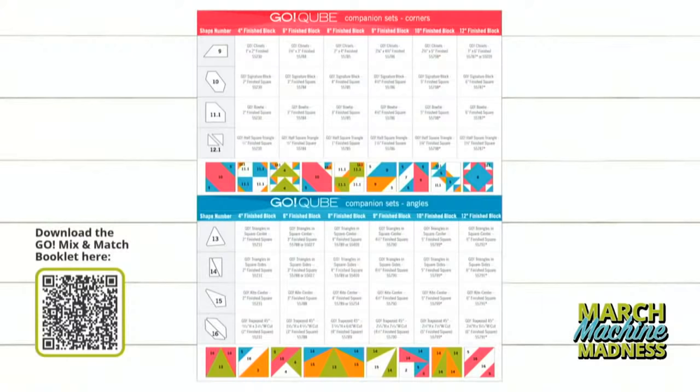and it'll help you find which one to use. Now, the original chart, the first one we showed you, is in the front of the Go Qube book by Eleanor that we showed you earlier. It is. But I would definitely go to the website and download these as references and just keep them handy by your cutting table. You're going to get so much good out of them.